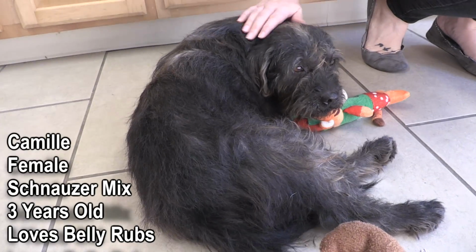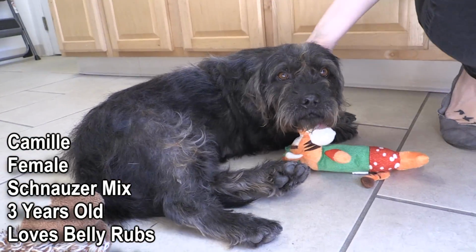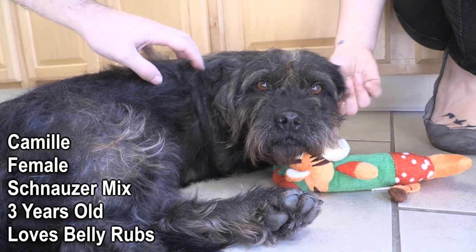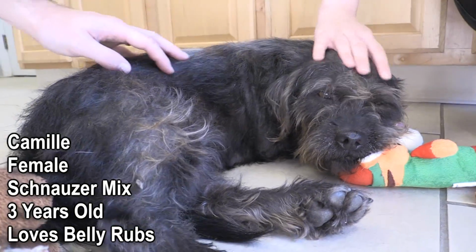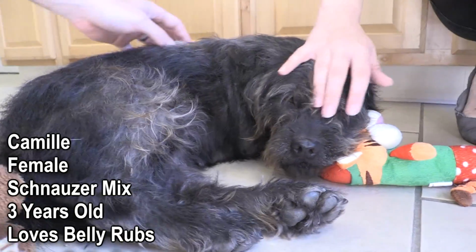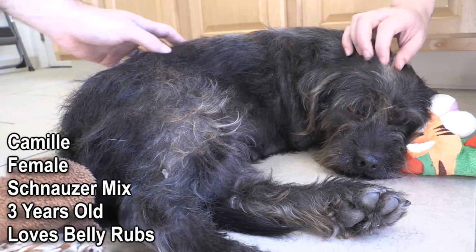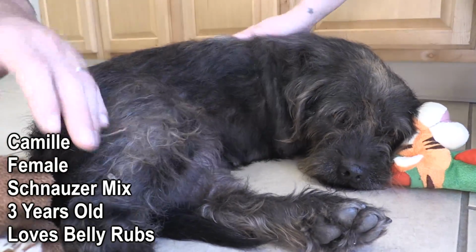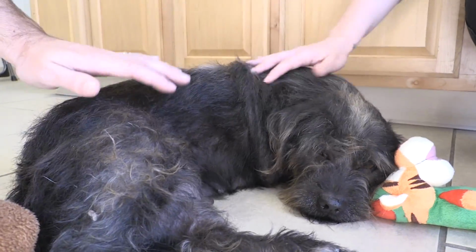This is Camille. She's a female, 3-year-old Schnauzer mix. There's some other type of terrier in there, but we can't quite tell which it is. She really loves belly rubs. She's a tiny bit shy at first, but it only takes a few minutes for her to get to know you, and then she's really sweet. She's always wagging her tail, and she's very, very happy. She will follow you around and flop on the floor in front of you for pets.